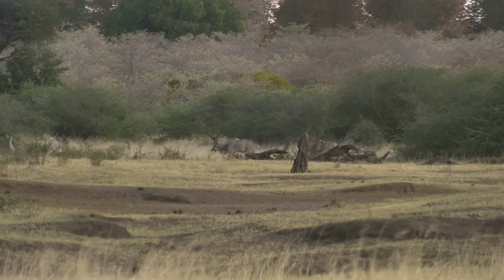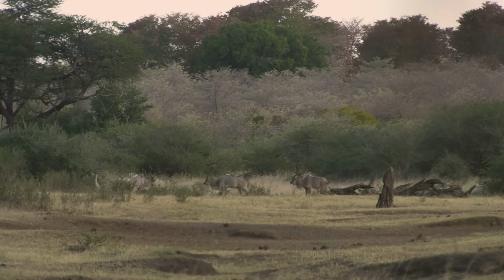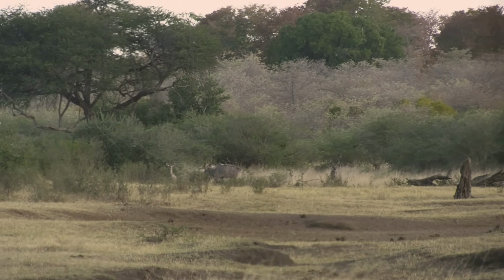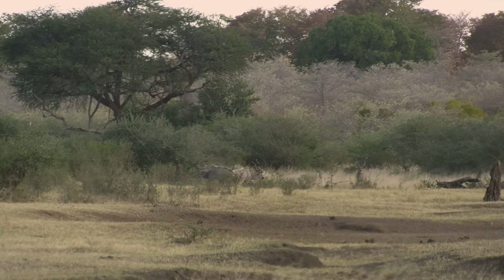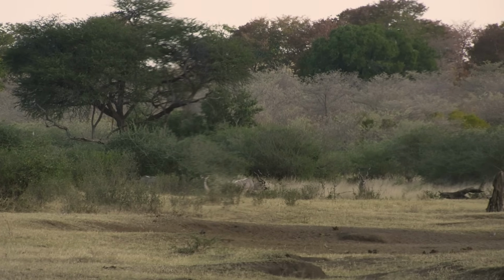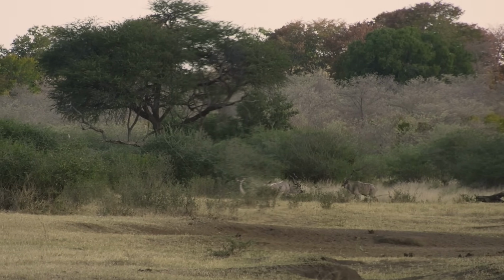It's one of the most important things if you hunt Kudu, to understand their behavior, what they want to do when. Just for example, in cold winter mornings, they don't want to stay in thick bush. They want to come to a more open place to catch the rays of the sun early in the morning. So the one coming in on the right hand side is still a bit young, the one on the left is older, the one in the middle is definitely a 55, 56 plus inch bull.